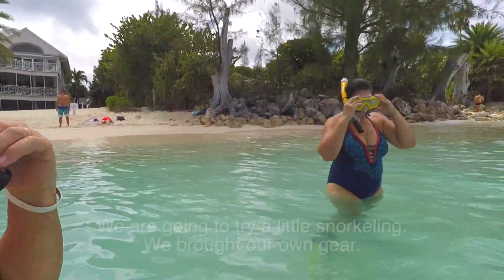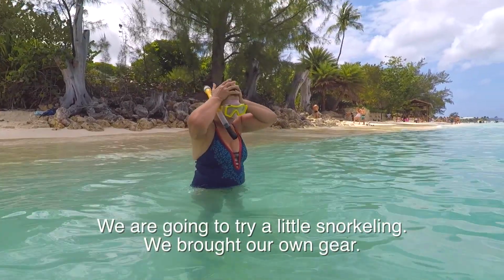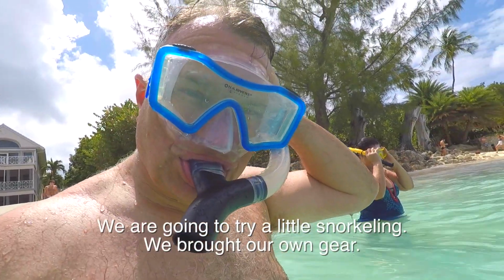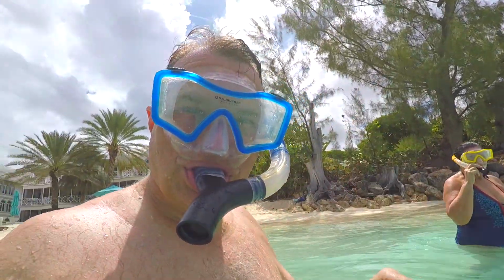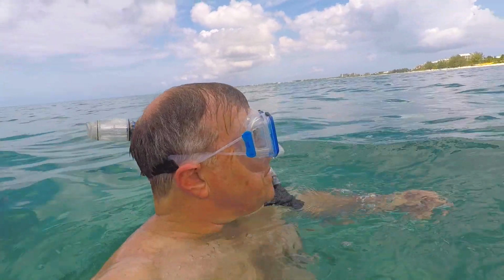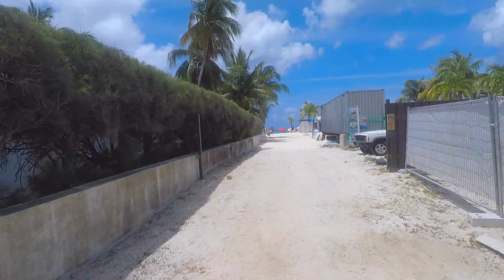Ready to go snorkeling. My mask is fogging up, so the anti-fog didn't work very well. As you can see, there's nothing to see here. There were more rocks back down that way, the way we came. But this is not a snorkeling place. We walked up from the beach there.